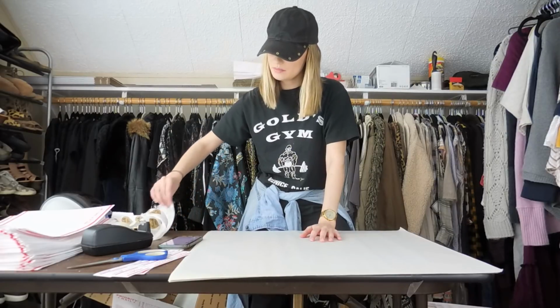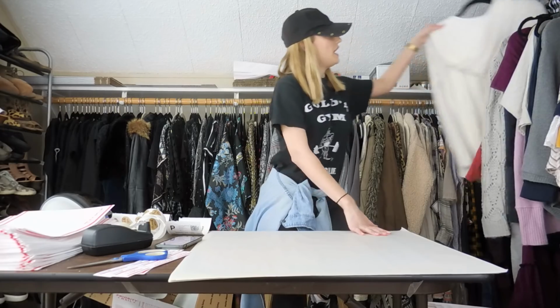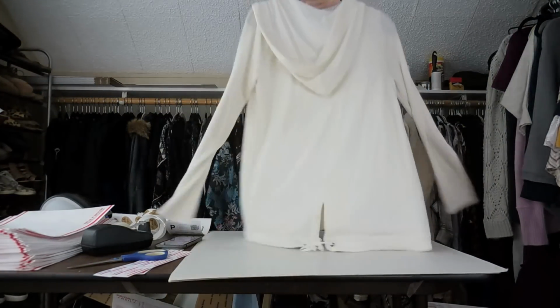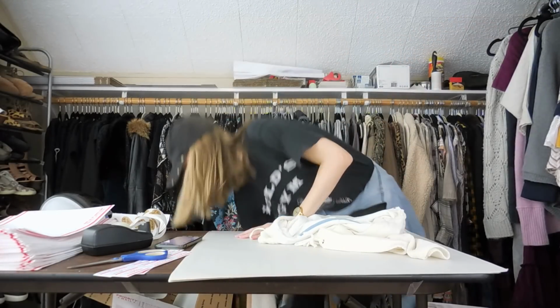Okay, next up, another bundle. First off, we have this Anthropologie Saturday Sunday hoodie. Very soft. This is like a jersey knit material.